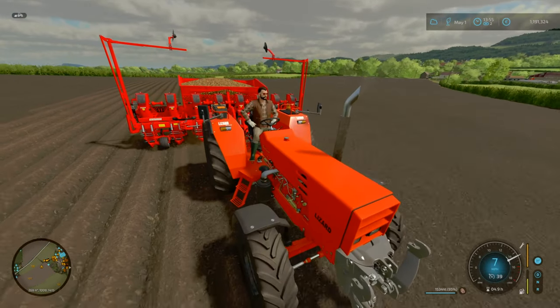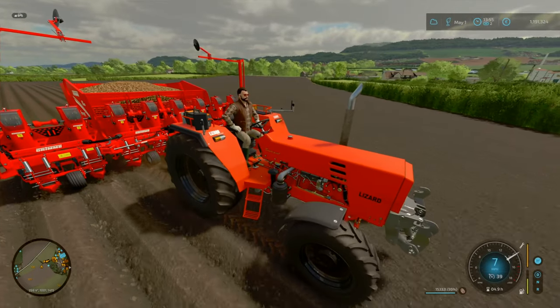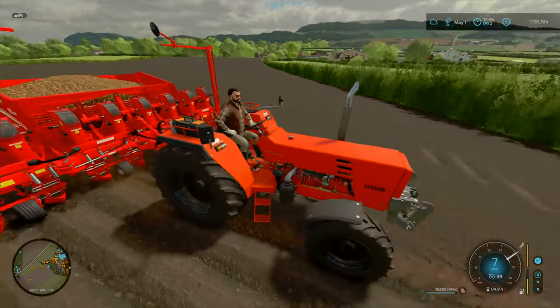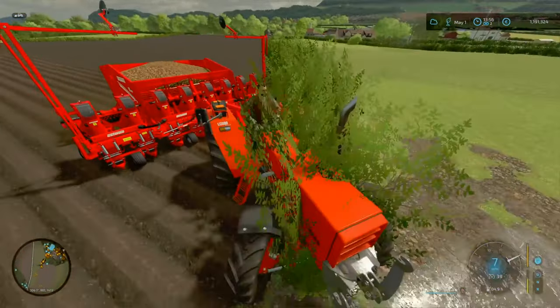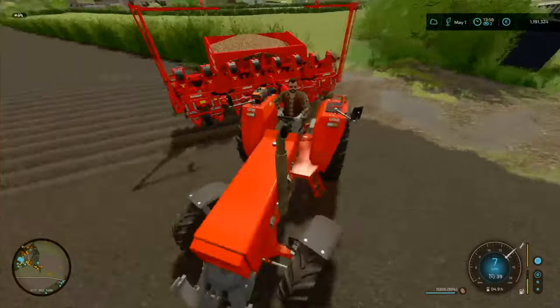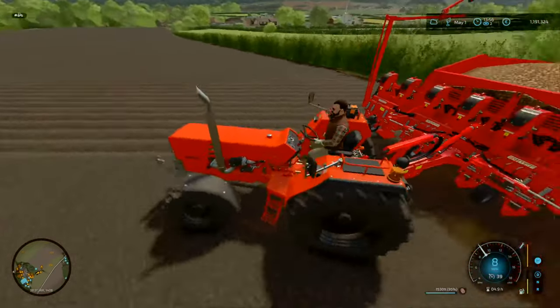I feel like I'm doing the planting all one-handed, so I think to end the episode here, let's do one more time lapse, get all this done, and I'll see you folks afterwards once we're done here.